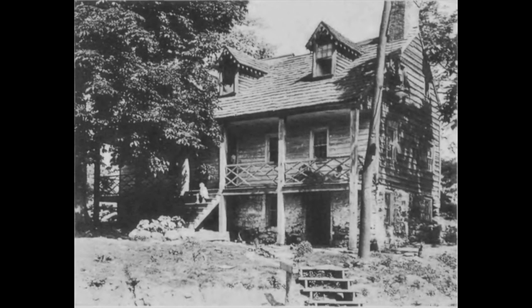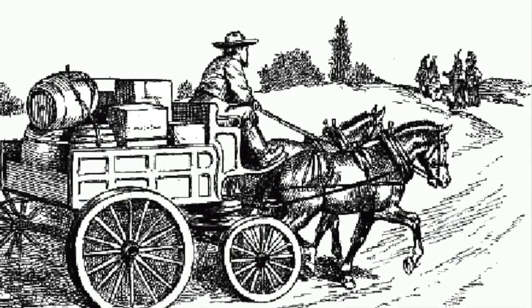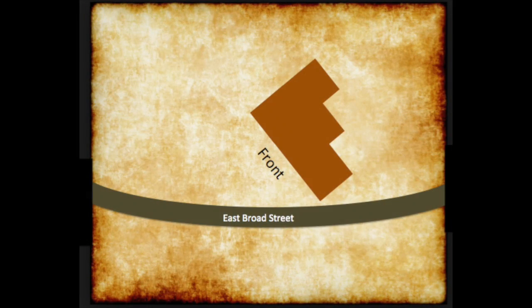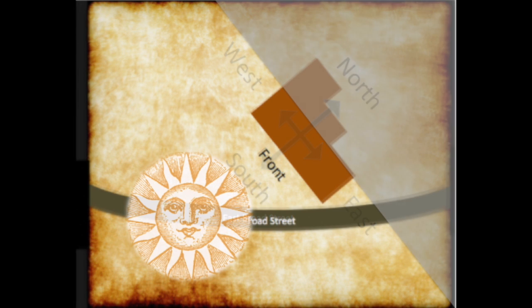Now, the first thing you notice about the place is that the road is crooked. Why is the road crooked? Simple. Horses. A curved road makes it easier for the horses to get up the hill. And when you finally get there, you'll notice that the house itself is kind of crooked. It's not facing the road directly. Instead, it faces magnetic north. You get the sun all day at the front of the house.